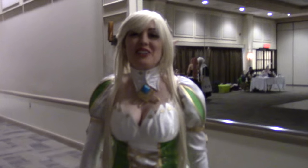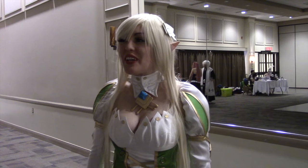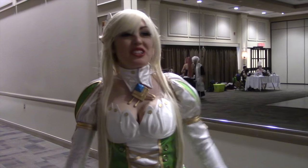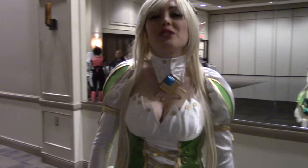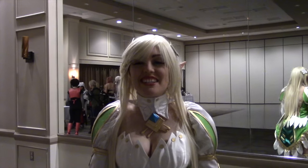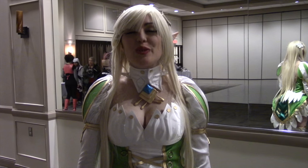Hey y'all, it's Comic Girl Cosplay here, and I'm going to be taking you through the Masquerade experience. So here's the beginning of the experience. We're just in the green room right now. This is the first and most important part of a Masquerade. This is the thing you're going to be doing for the majority of the time: sitting and waiting.